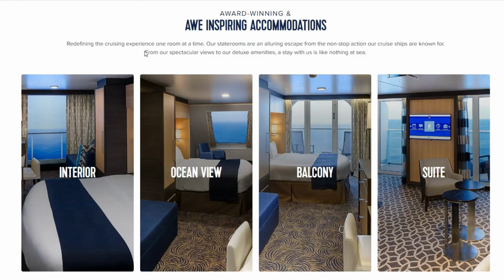Before we made the purchase on Klook, we were deciding which cabin to go for. There was the interior room, the ocean view, the balcony, and also the suite. Obviously the interior one is the cheapest, followed by ocean view, then third would be balcony, and the most expensive one would be the suite. Eventually, me and my mom ended up choosing a balcony. Even though the balcony is the expensive one, there's also a differentiation between the balcony with an unblocked view and the balcony with an obstructed view.